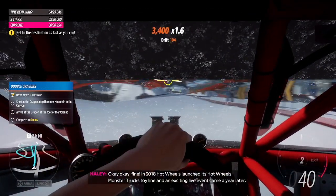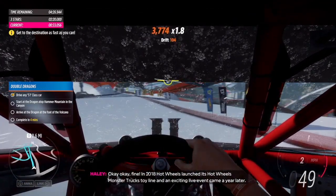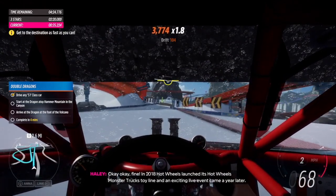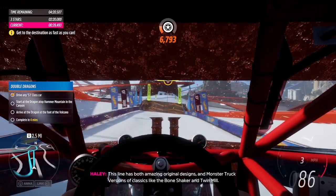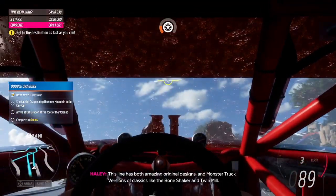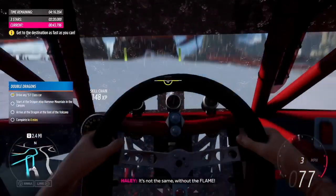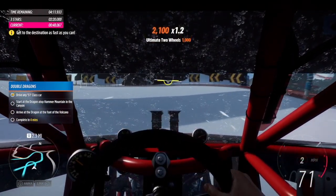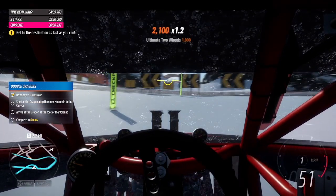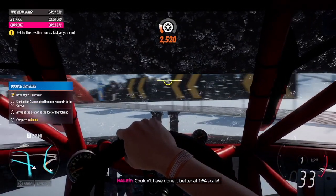Okay, fine. In 2018, Hot Wheels launched its Hot Wheels Monster Trucks toy line, and an exciting live event came a year later. This line has both amazing original designs and monster truck versions of classics like the Bone Shaker and Twin Mill. It's not the same without the flames! Couldn't have done it better at 1 to 64 scale!